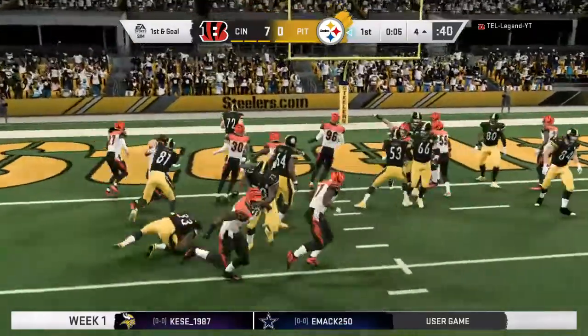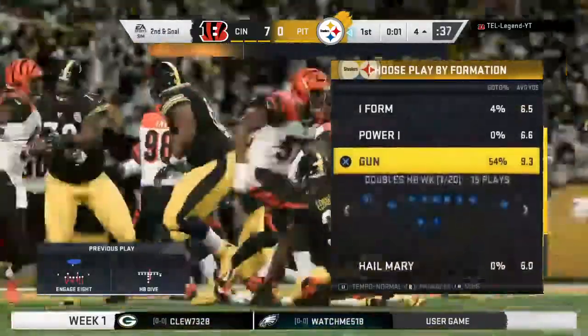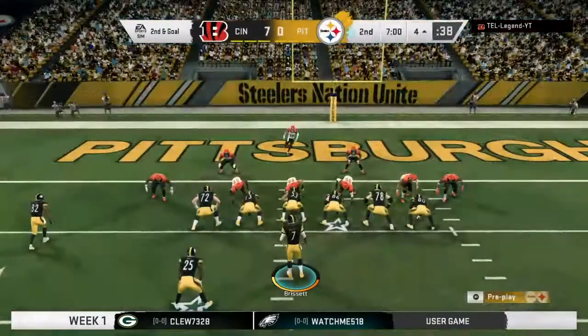They'll try to run with Edmonds. And he is going to be stopped cold behind the line of scrimmage. It's a loss of a yard there, and now 2nd down.